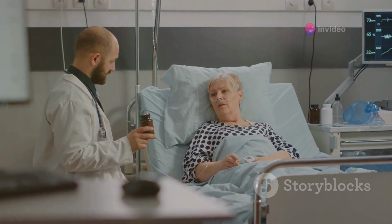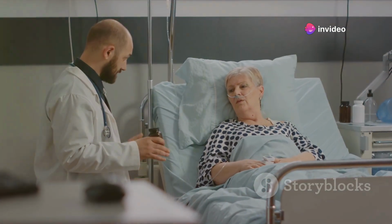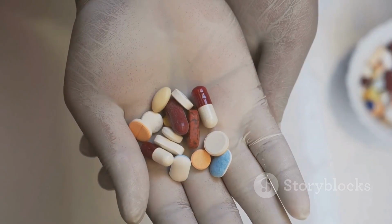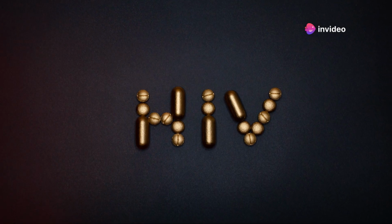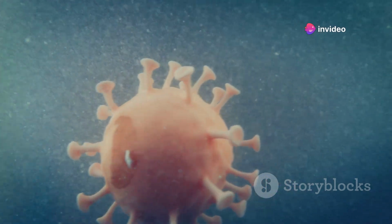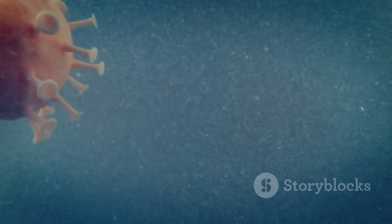Antiretroviral therapy, or ART, is the cornerstone of HIV treatment. It has revolutionized the way we manage and live with HIV. ART consists of a combination of medications that work together to suppress the virus. These medications are carefully selected to ensure maximum effectiveness. These medications prevent HIV from replicating, which helps to protect the immune system. By stopping the virus from multiplying, ART helps maintain a healthier immune system.